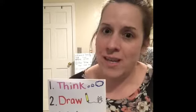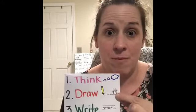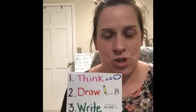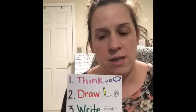A good way that we do this as kindergartners is we start by drawing our ideas down, putting them on paper. So I'm going to draw what I know about an ocean. I'm not going to color it yet. I'm just going to draw a quick sketch of something that I know about the ocean.